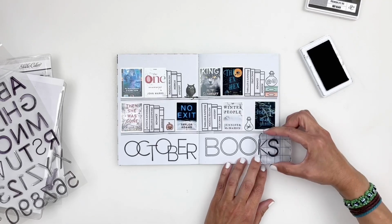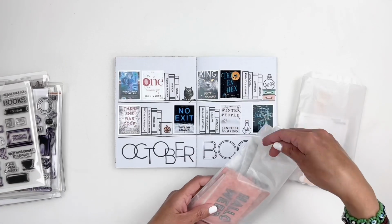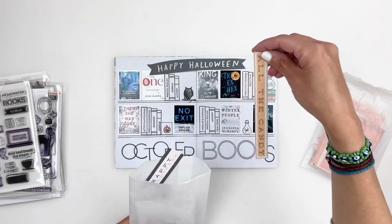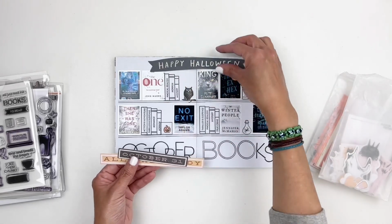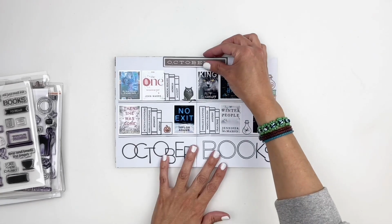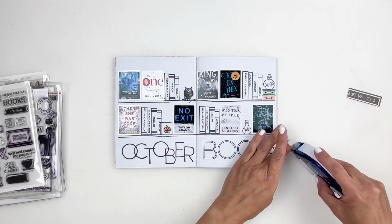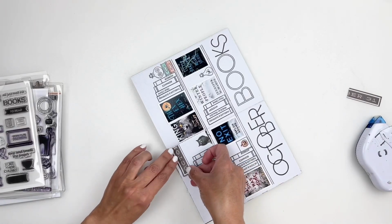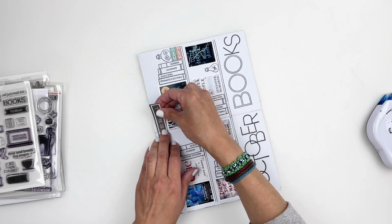But anyways, I also wanted to add something above my bookshelf. So I go through my ephemera packs, and I'm trying to find like a label or a long banner or something. And I found this one, I think it said Happy Halloween, if I'm not mistaken. And it was black. I think it fits nicely. So I'm just gonna cut it in half and add it to each side of my spread, and that way it sits in the center. And I really, really love how the spread turned out. So simple to do, so easy, and I was able to document the books I am reading in October.